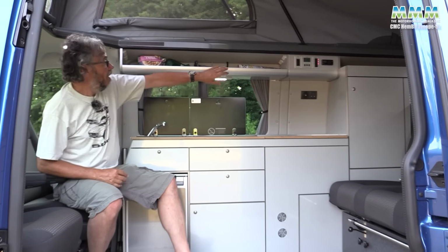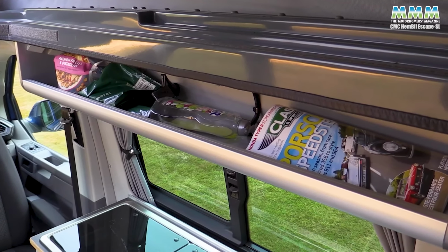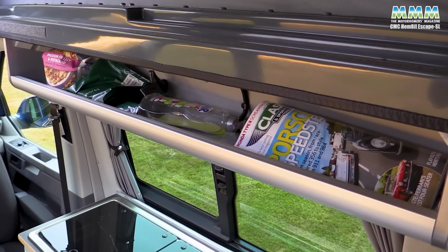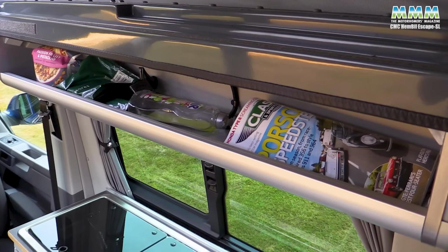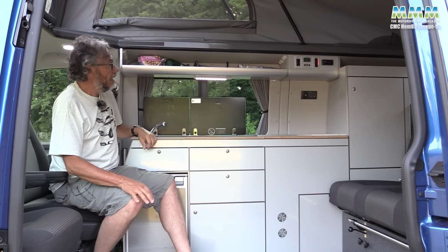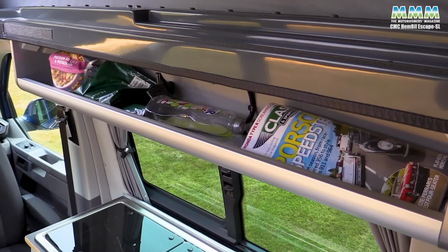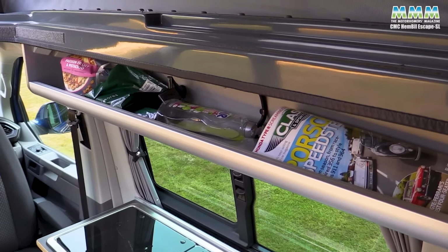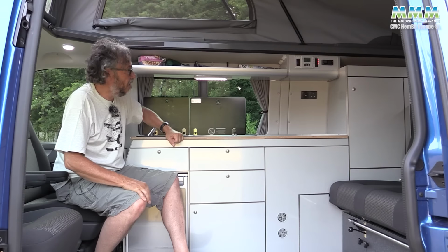What else can I show you? Well, this shelf. When I got my CMC Urban campervan, I thought this was a bit of a waste of space, to be honest, but actually it's quite useful for little lightweight odds and ends. I'm surprised how much stuff we managed to cram in there in our van, and it never comes out as I thought it might when we get onto twisty roads.